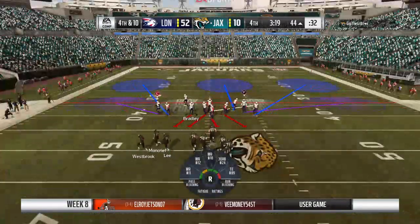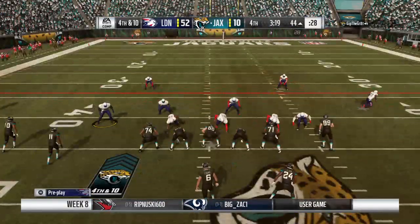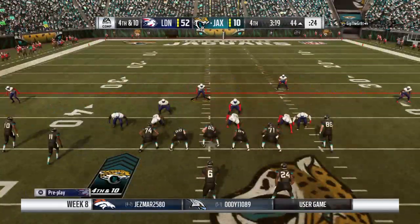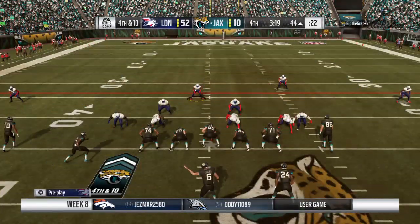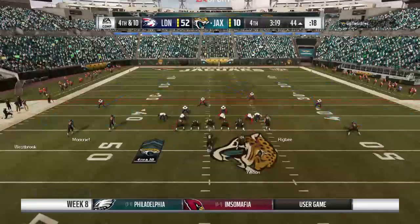A critical one here if they're going to have any shot at this thing. So they'll go for it on 4th down. Now let's go. Green 39. Motion. All right, now lucky 56.